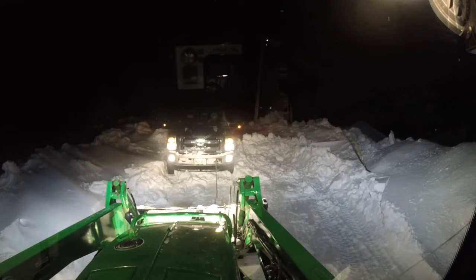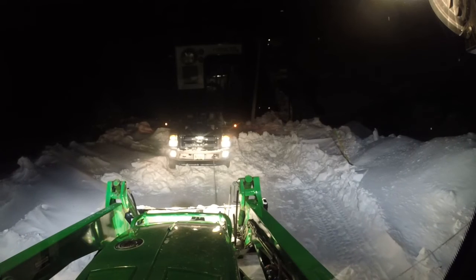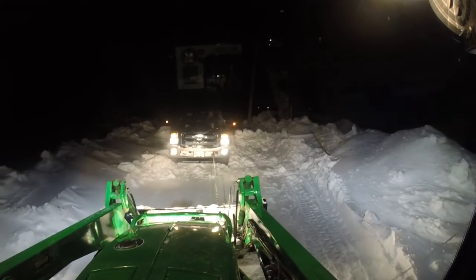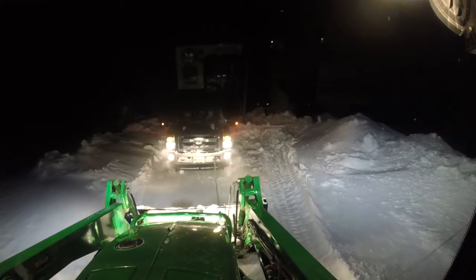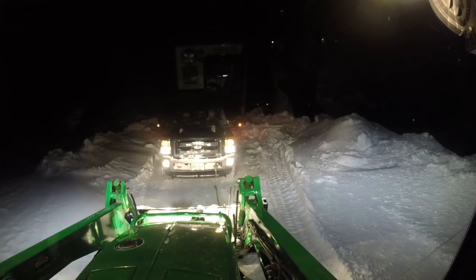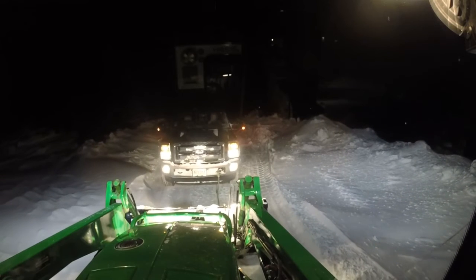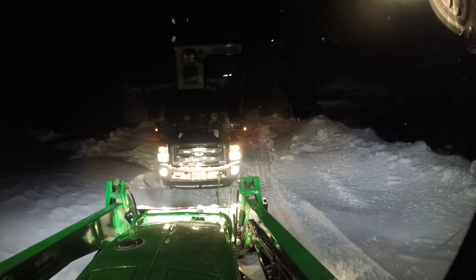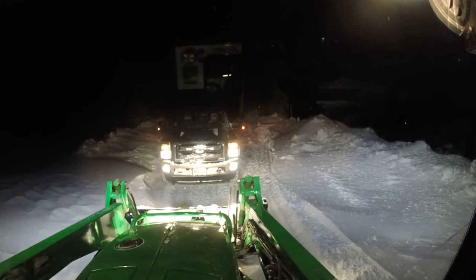About as jerry-rigged a setup as you can get, but that's how we're going to do it. Oh yeah, gorgeous, gorgeous. She's going to run into the tractor. All right. There we go.